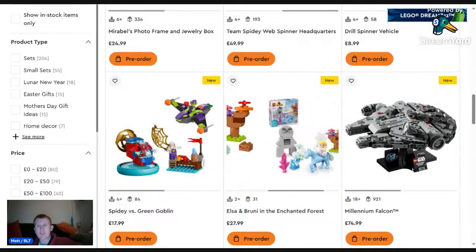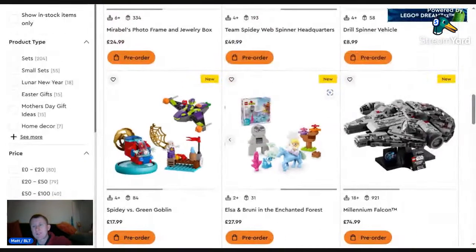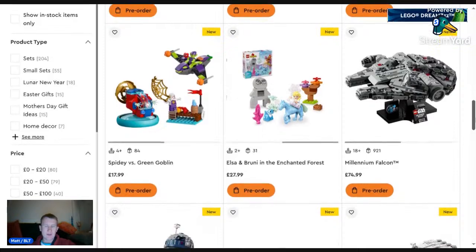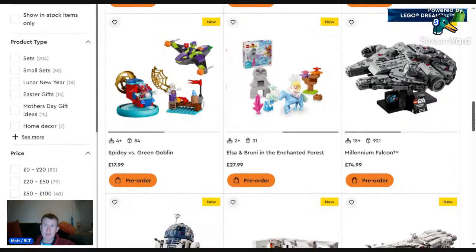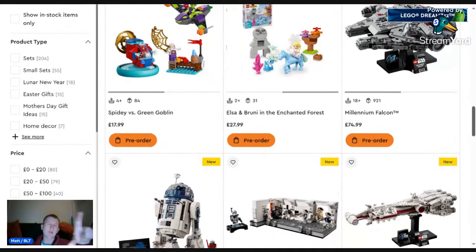Right, you've got the Enchanted Forest, £27.99. That is that one. Again, you can see this is a 2+ set, 31 pieces, and it's obviously from Frozen. And then the one beside it is where we're starting to get into the Star Wars stuff. Now, potentially next week, if I can, I will recap the Star Wars stuff in a little bit greater detail. But what I also wanted to do is actually speak about the Deadpool stuff and the Fantastic Four stuff, and do a bit of research of what's on the Lego website, of what's already come out, to what we would like to see coming moving forward.